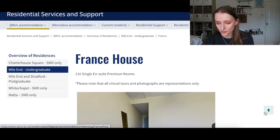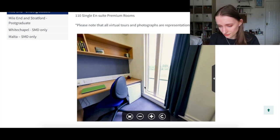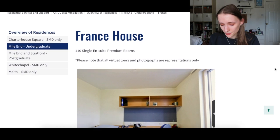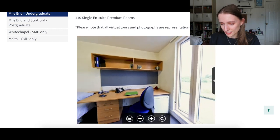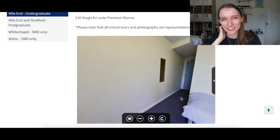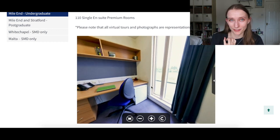Next one, Queen Mary University of London. A lot of people forget about this. So this is called Fant's House. It's an ensuite premium room. I don't know what premium means, but it's got quite a nice big window, desk, a mini fridge if you can see there, and a single bed. But at the same time, it does have a slight hospital feel to it. I don't know. So I think I'm going to give this one a 6.5 out of 10.